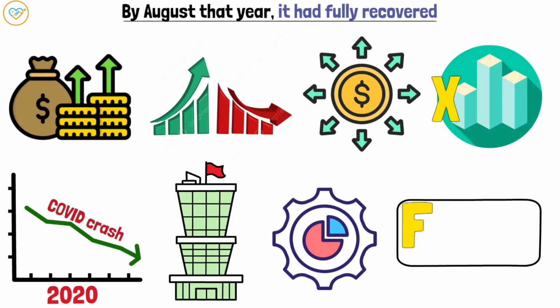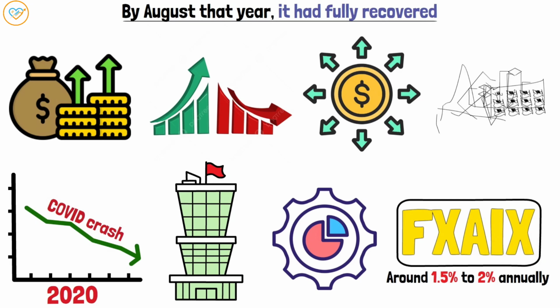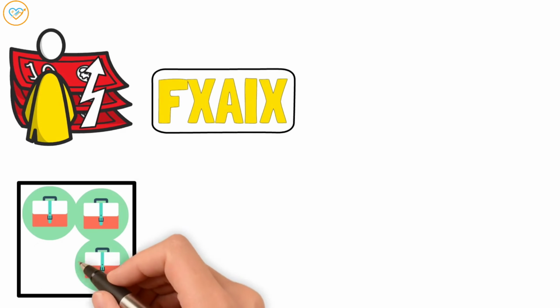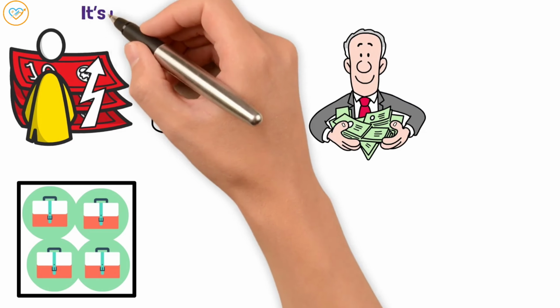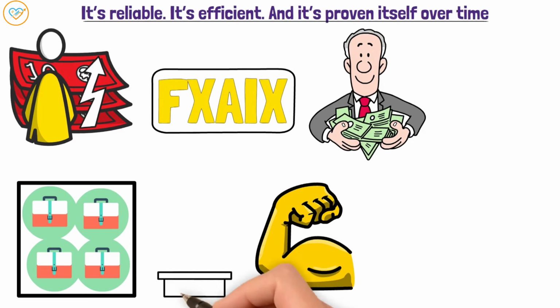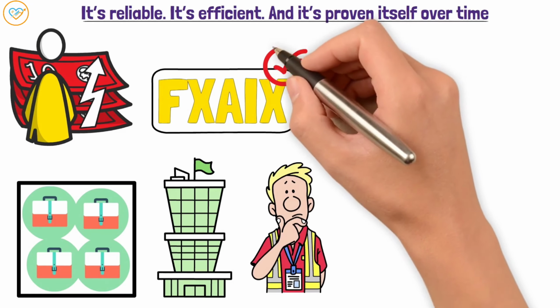Also, FXAIX pays a small dividend, around 1.5% to 2% annually, depending on the year. So you're getting some passive income on top of the growth. Overall, FXAIX is often used as a core holding in many portfolios, even by financial advisors. It's reliable, it's efficient, and it's proven itself over time. If you're someone who wants strong exposure to big US companies without overthinking things, FXAIX is a solid choice.